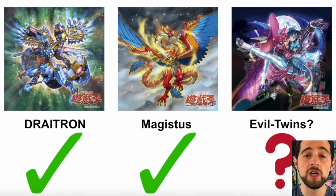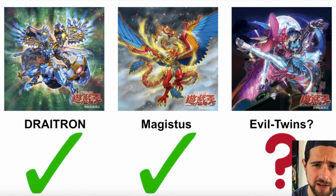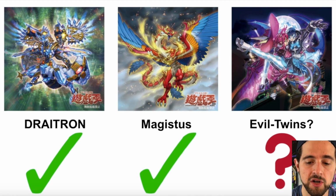Because of the OCG, we know we're gonna be getting 3 particular archetypes that are gonna be brand new in this deck building set, and that's going to be Draitron, which is a ritual strategy, Magistus, which is a spellcaster type strategy, which also has all of the different extra deck monsters in their extra deck, and we also have Evil Twins. Now I have a question mark here because I think that's what this archetype is gonna be called. We literally have 0 information. We only have this art for this particular archetype, which Konami has been very quiet about in both the OCG and TCG. So for most of this video, we're gonna be going over Draitron and Magistus as we go through our analysis.